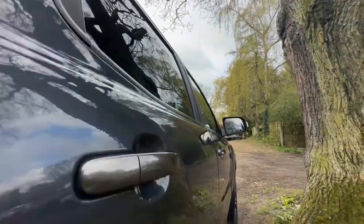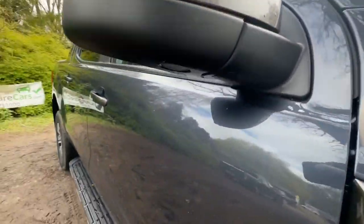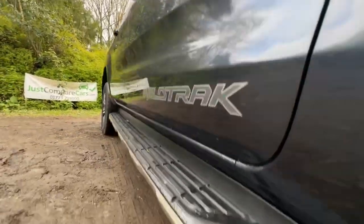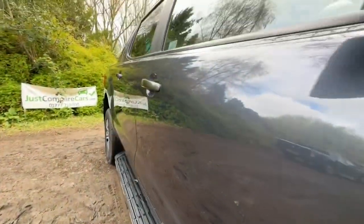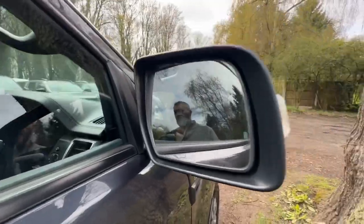Let's go down the driver's side. And again, it's really clean. There's no signs of any marks or damage. It looks great. And the side steps are nice and tidy as well. Passenger mirror back's nice and tidy. There's no damage. The mirror's intact.